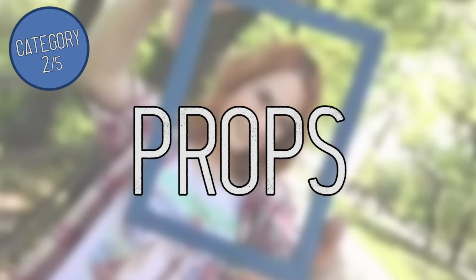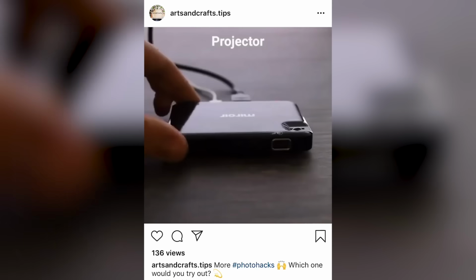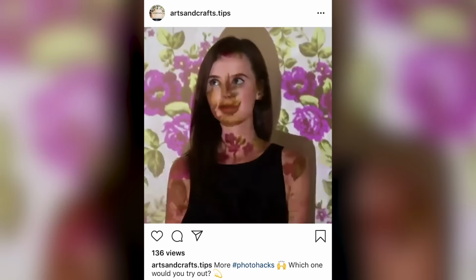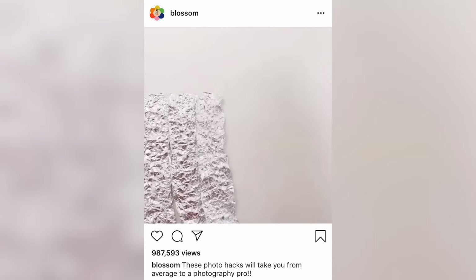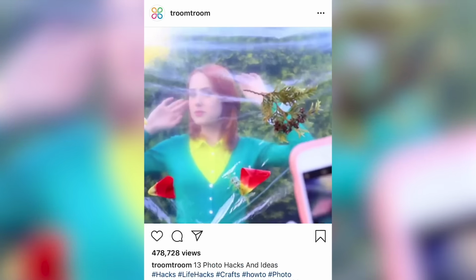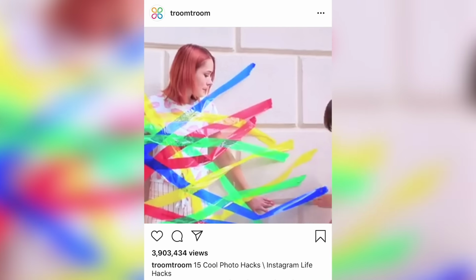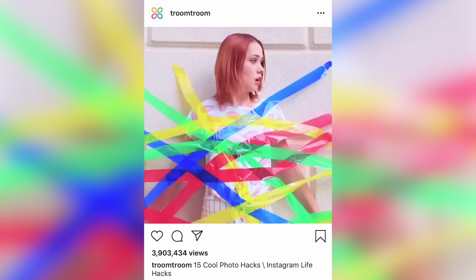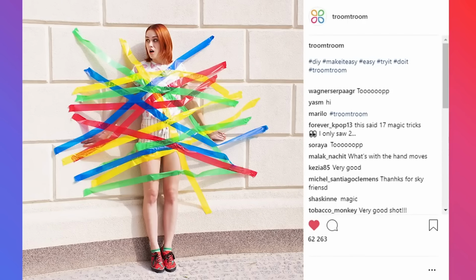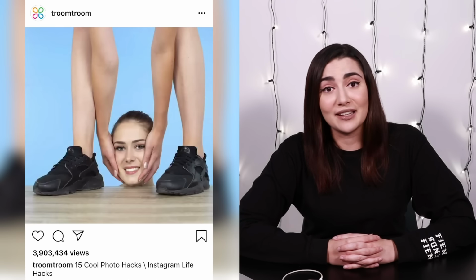So the next category I would call prop hacks. As in they're basically just telling you what props to use or what backgrounds to make so your photos just look more interesting. And these can range from using crumpled up tinfoil, to taping flowers to a piece of saran wrap, to posing suggestively with mirrors, or even pretending you're being kidnapped, I guess. How did I happen to get here? Once again, we're all out here playing checkers, and Troom Troom is, I don't know, playing Jenga or something.